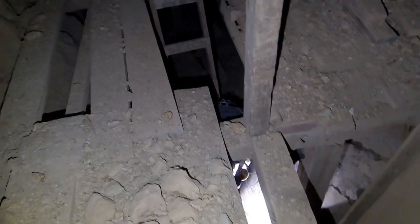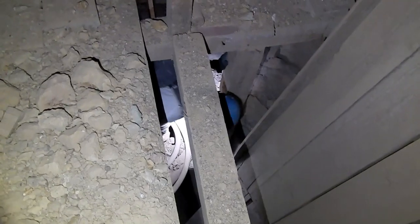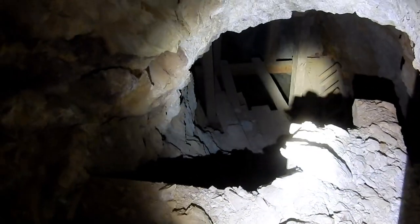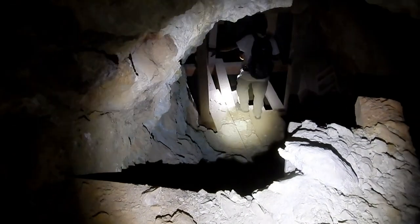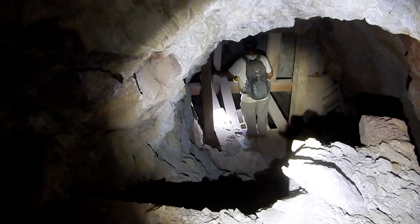It just never turns into a level, does it? No. That's the end of this... Well, it's not the end of the workings, but it's the end of the shaft. Four ladders. And it looks like there might be a drift over that way.